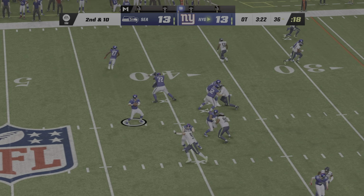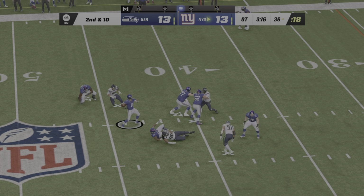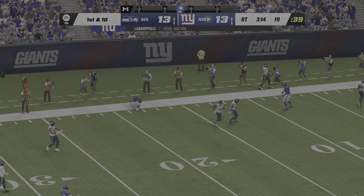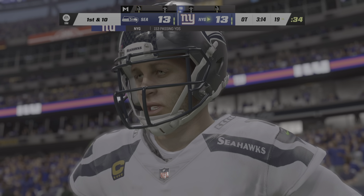To throw on 2nd and 10. Garoppolo. Toward the sideline, and look at that catch. Dragging the toes, and that's going to be a 1st down. Well done. It'll be a gain of 16 for number 16.